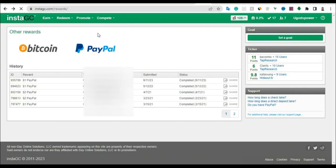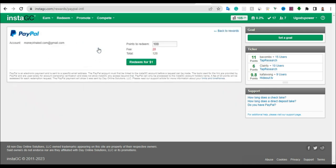If we go back again here, if I want to redeem with PayPal, I just need to click on PayPal here. Make sure that you have connected your PayPal account into your InstaGC account. And all I just need to do, you can see I will redeem $1 and I just need to enter the amount of point I want to redeem here. And once I click on redeem, I will enter my PIN code and the money will be sent into my PayPal account. That is how you can use this website, InstaGC, to make money online.